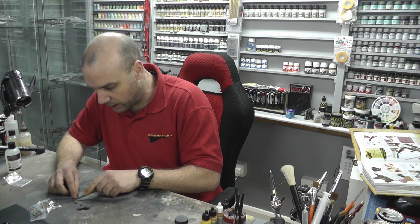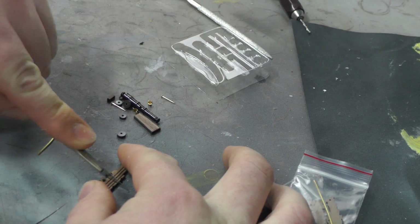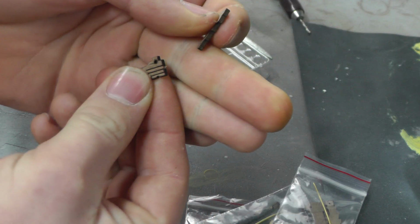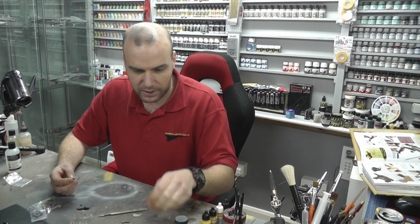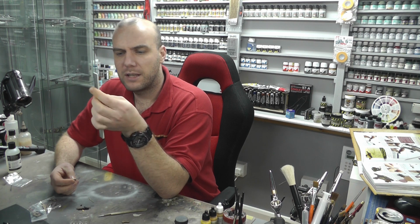Nice and simply, we can get a blade and just cut this off, like so. Right, and that should be kind of nice. But we do have a bit of flash, as you can see there. So, nicely getting out a sanding stick, I'm using around a medium and a fine sanding stick.